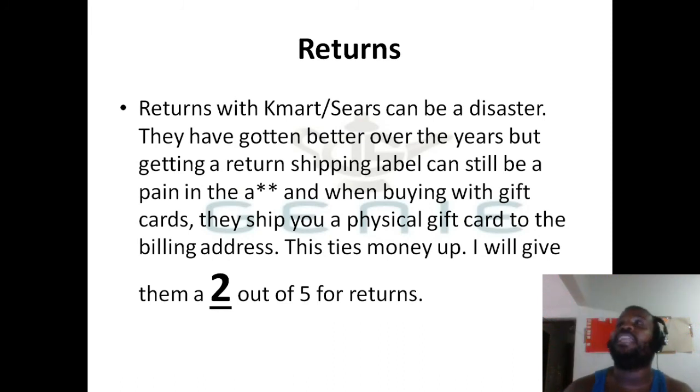For instance, I sell a couple things from Kmart that sell a lot, right? Let's say you have a batch of items that may be, God forbid, defective, and you have, let's say, a $50 item, and you have 10 returns. That means you have to wait for 10 different gift cards to come in the mail. So that means you have $500 tied up, as opposed to Walmart that refunds money right away, or Amazon that refunds money right away. So the returns could be a pain. It doesn't mean I don't use them, but it's a pain.